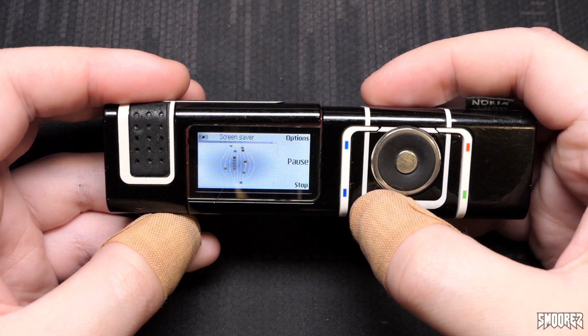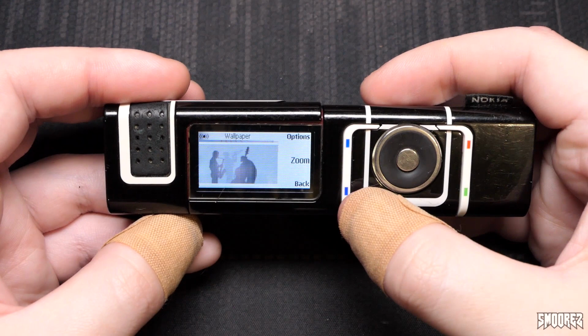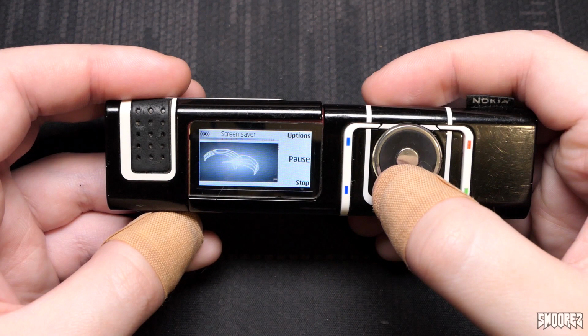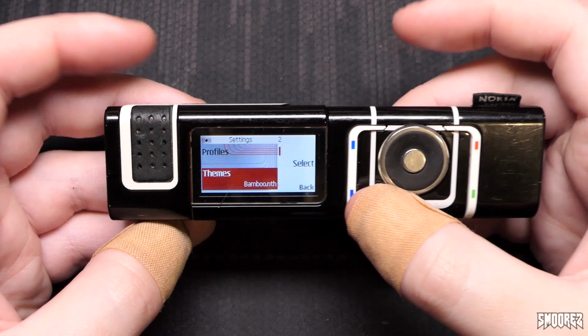Jazzy has Regroove as the ringtone. Circles as the screensaver. Ooh, it's kind of nice. And the wallpaper is Concert. Retro has Sky High as the ringtone. Circle as the screensaver. Ooh, yep. Nifty once again. And Leaves 2 as the wallpaper. And you could also download themes from Nokia.com if you had a data connection. Too bad we don't have 2G here, as I would have loved to have tested that, as well as actually go on the web with this.